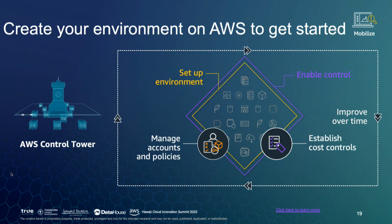Automation is the key here. By using Control Tower, you can provision a new AWS account with just a couple of clicks. At the same time, you can be assured that the new accounts being provisioned are secure and compliant with your company-wide policies. You can configure all of that and leverage Control Tower.